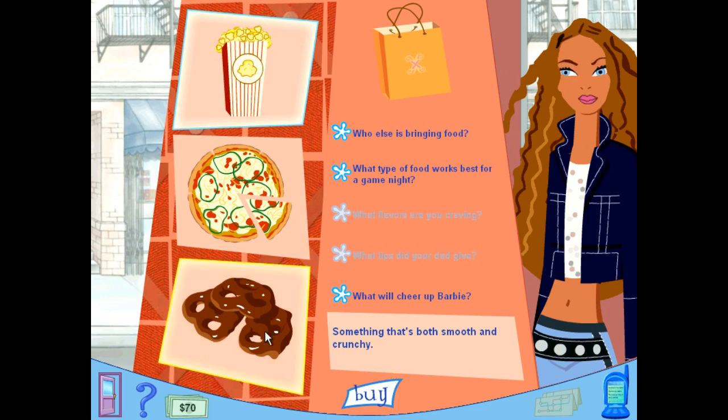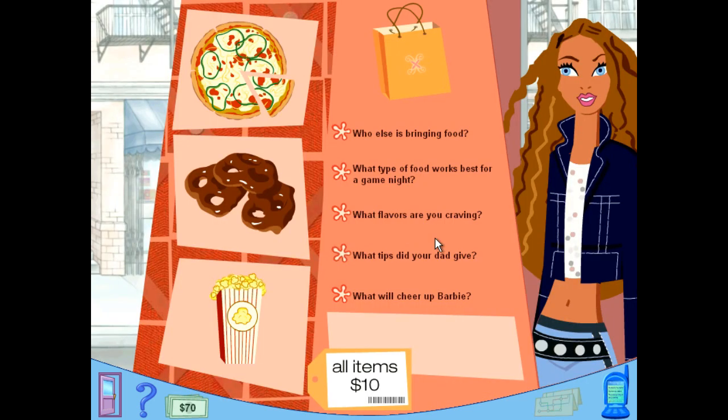Buttery popcorn, chocolate covered pretzels. You know, maybe we should take a break for a while and come back later. Welcome, buttery popcorn, chocolate cup. Good choice. Let's get it.